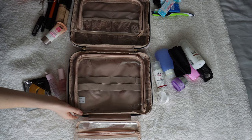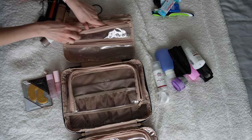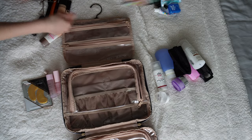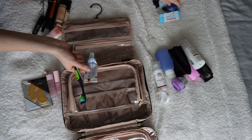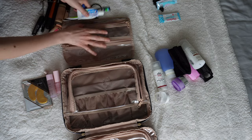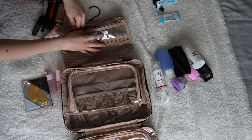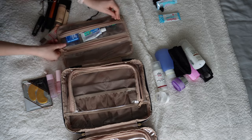Okay, so the first pouch here. We're starting with the top. We are starting with my toothbrush, toothpaste, and my floss. Simple as that, you know, nothing too crazy or wild. Popping that right in there. And there's so much more space for more things.